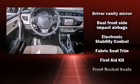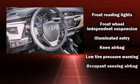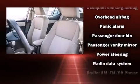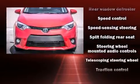Toyota ensures the safety and security of its passengers with equipment such as dual front impact airbags, front and side impact airbags, brake assist, and ABS brakes. This car was designed with safety in mind, allowing you to drive with even greater assurance.